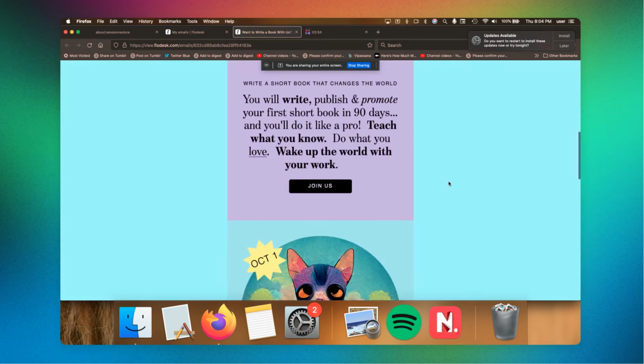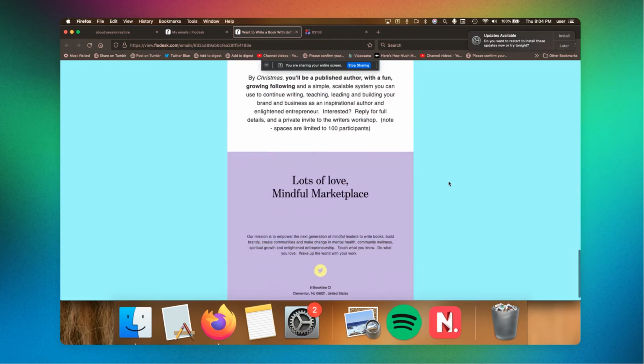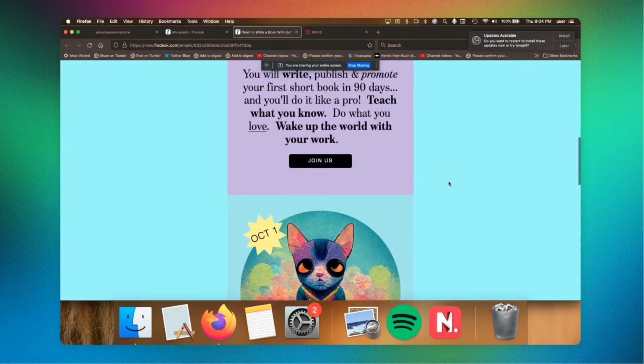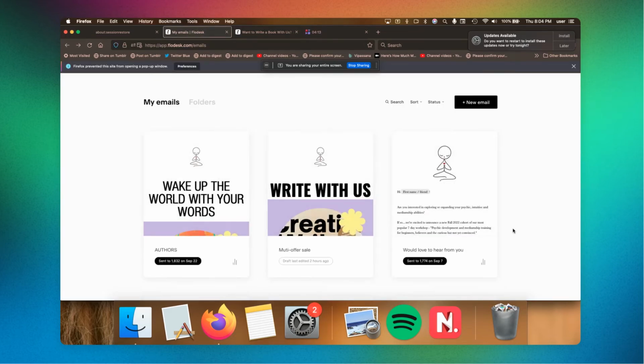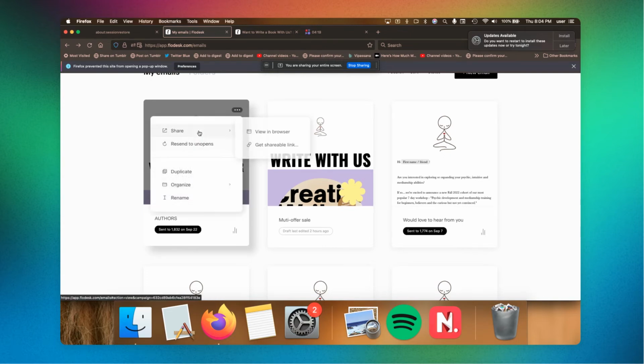And it's an offer to write a book with us in October as part of our Mindful Marketplace LMS course community, where we're going to be writing books together over the course of 90 days. And this is an invitation to those 832 people to join us, right? But one of the things that you can do with all these emails that you send out, and it's amazing how many people don't realize this, is that you have a lot of options here.